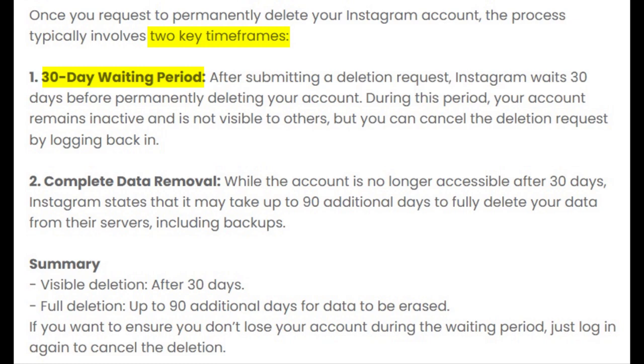Once you request to delete your account, Instagram keeps it inactive and hidden from others for 30 days. During this time, you can change your mind. Just log back in and your account will be restored. No harm done. After the 30 days are up, your account is no longer accessible.